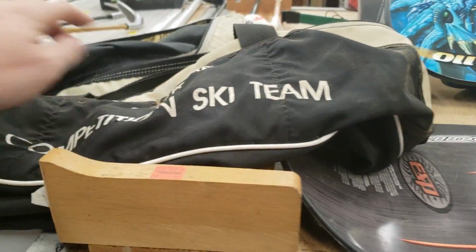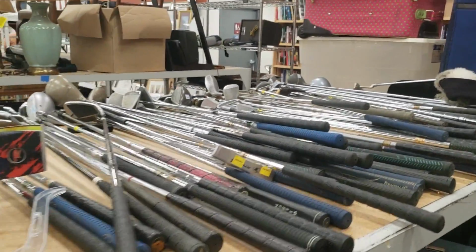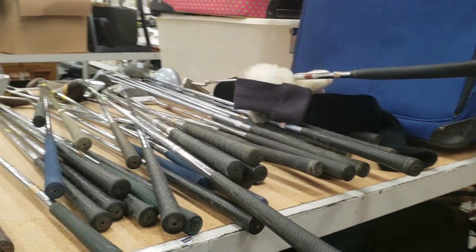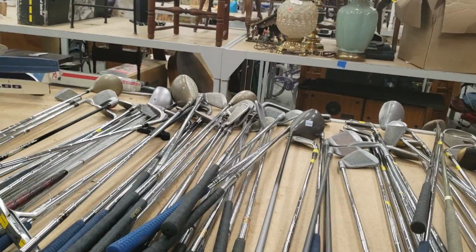Now we have a cool Champion Ski team bag right there, but it was all ripped open, as you guys saw. So I don't really have much in the cart yet, but I do end up finding some great things. So keep watching. You guys will see everything at the end of the video when I go over everything I did end up picking up from this thrift store.